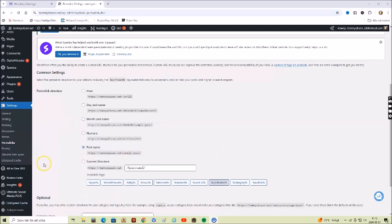The SEO plugin helps me to find out what I need to improve on my posts and pages. So optimize your pages and all of your blog posts with the SEO plugin.